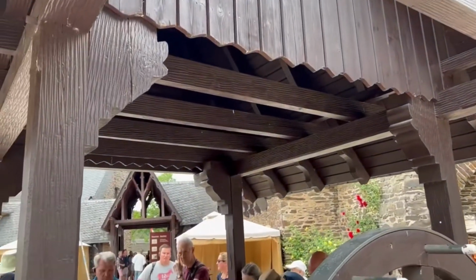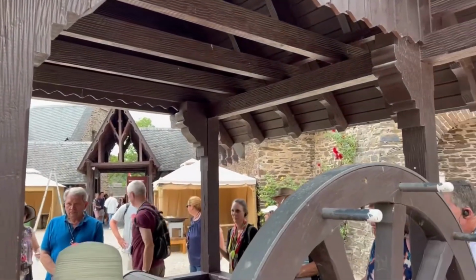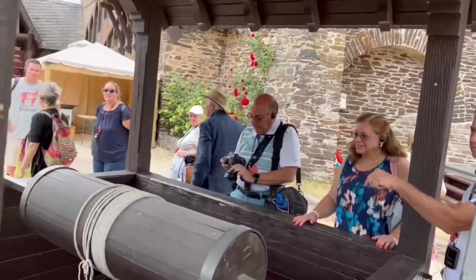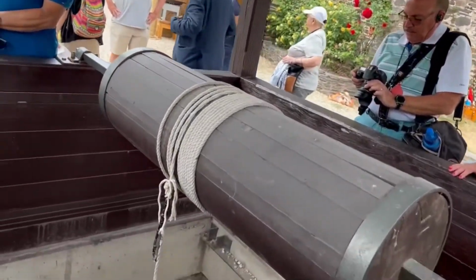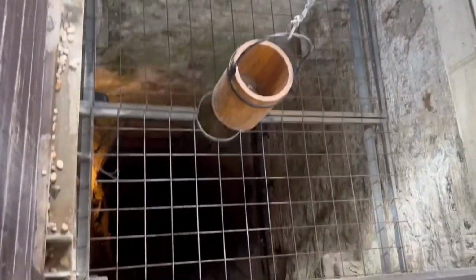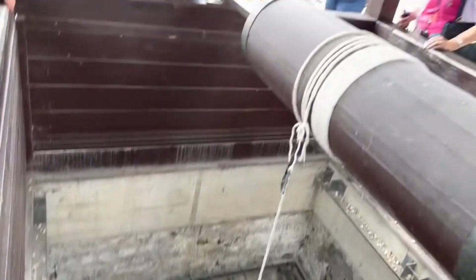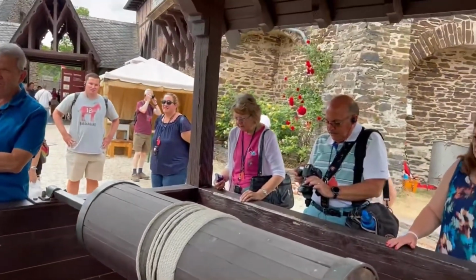Enjoying the holidays here, but I'm sure the employees didn't. Not at all. How did they dig this well so deep? We don't know, but it must have taken them a very, very long time because what they had in medieval times was not steel and iron, as I just said.